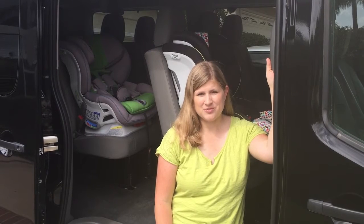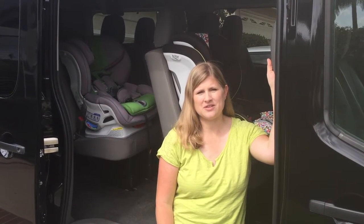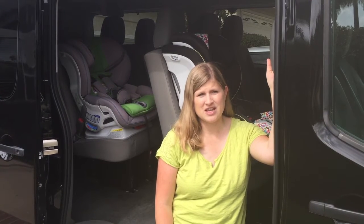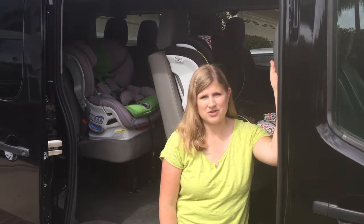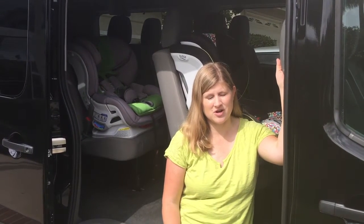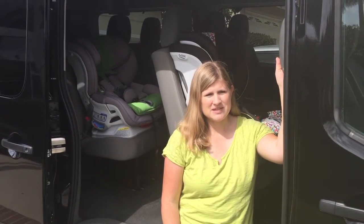I wanted to update you a little bit and give you some tips for driving a large car safely, because that is a big concern when you're driving a vehicle that's this large. You always hear stories about kids being backed over in the driveway, and that's especially scary in a car that's this big and you don't quite have the visibility that you do in a lot of cars. So just a few quick tips.